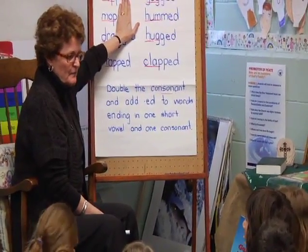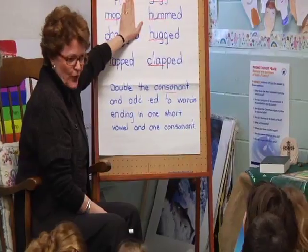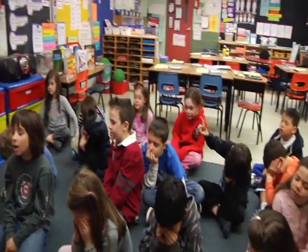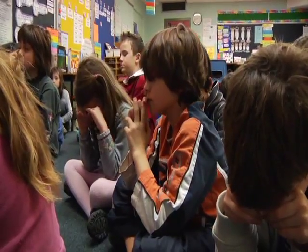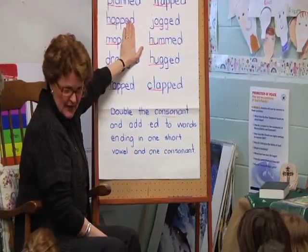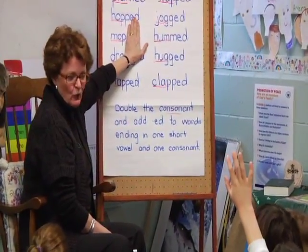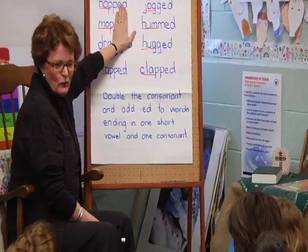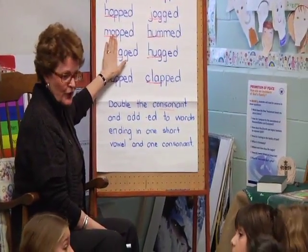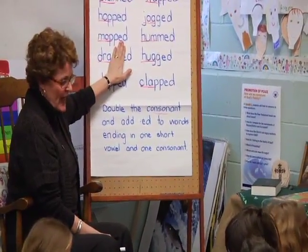Close your eyes for a minute. You're going to visualize the word mop. How many letters do you see? Three. Good. How many vowels do you see? Think again. Mop. How many vowels do you see? And what is the vowel? One. And what's the vowel? O. Good. So when we're looking at those little words, we have to check to make sure we added ed properly.